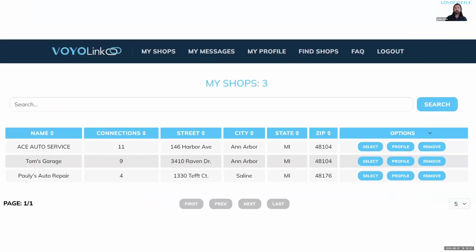VOYOLink also provides an intuitive interface that allows your shop to manage telematics connections. This is a view of the My Shops page in the VOYOLink portal. This first table shows your shops connected to VOYOLink. It also shows how many vehicles are connected to each shop.